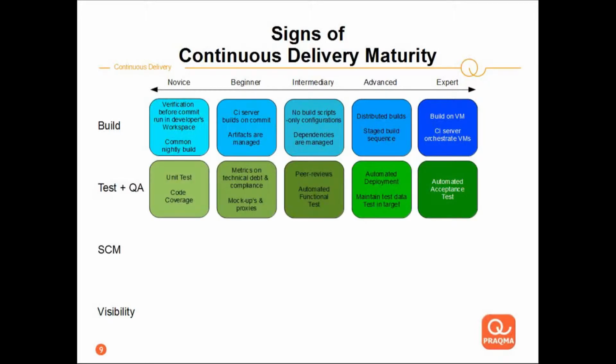When it comes to test and verification and quality assurance, the infant level, which is outside this chart, is when you rely solely on the developer's individual judgment of whether or not his contribution seems to be okay. From there, you move through unit testing and measurement of code coverage to more sophisticated metrics, such as static code analysis, which Jason will treat you on in a few minutes.